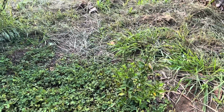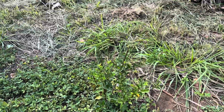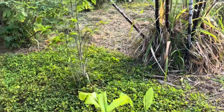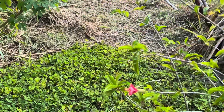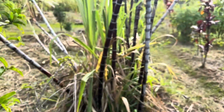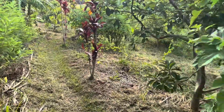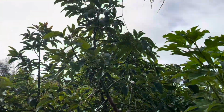this is the blackberry jam fruit. Like a shrubby little tree. Starting to branch out a little bit. Got a native hibiscus here. Really nice red flower. Black cane sugar. This is a Kahaluu avocado. Big height on that.